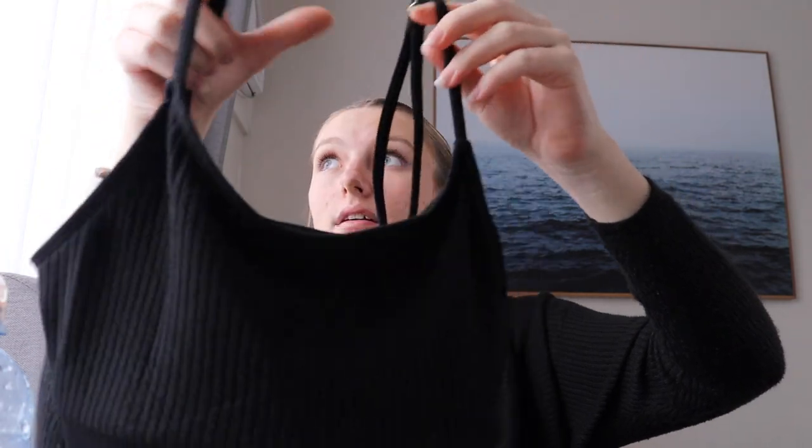It looks like this. It's got adjustable straps, which I find perfect because a lot of the time they either aren't long enough and they don't fit over your chest area from Shein. So I was able to tighten them how I wanted them and it fits perfect. So just this plain black swimsuit.